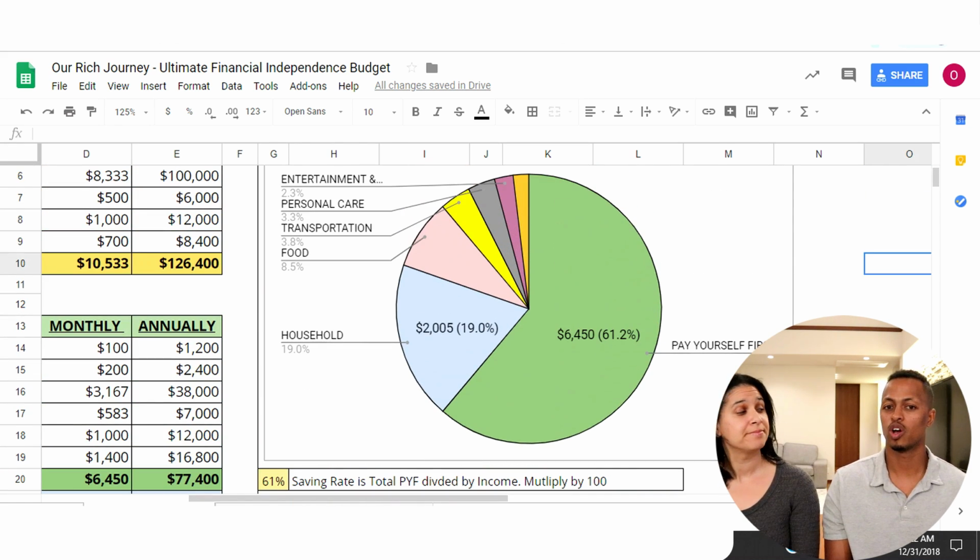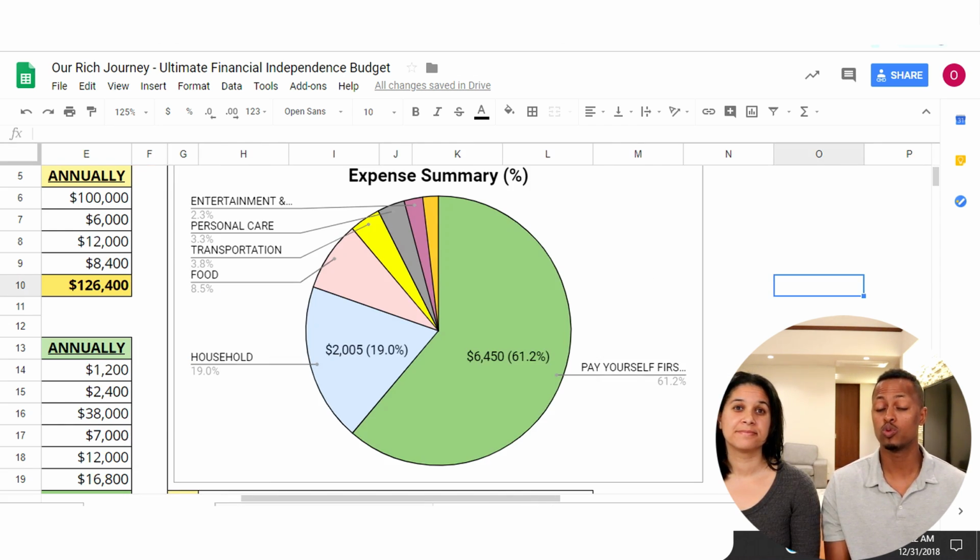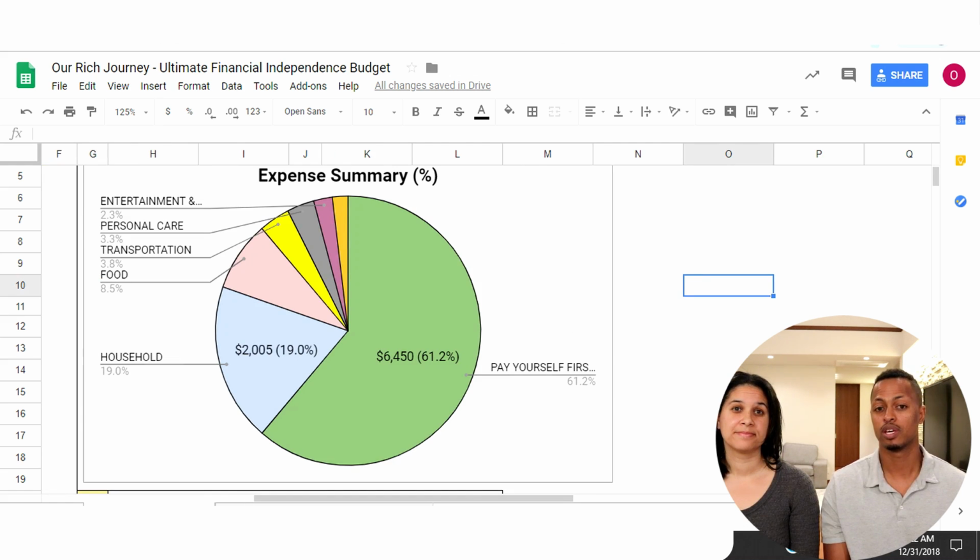Yeah, if you can get over 50%, you are ahead of the game. The savings rate bar in the US is so low. I mean, there are professionals that tell you you're doing well if you're saving 10 or 15% of your money. And if that's all you can save, at least you're saving something. But if you can get above 50%, you are on your way to financial independence. So use this gauge as another tool.